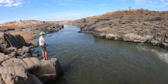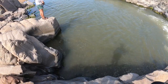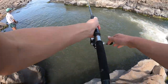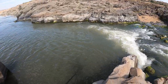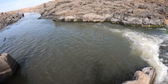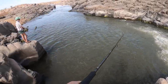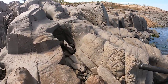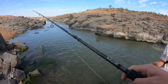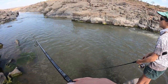Oh my gosh, did you see that fish that jumped over there? You lost a big tiger? Yeah. Like 4 kgs? What was that fish that jumped? A tiger? No. What was it?